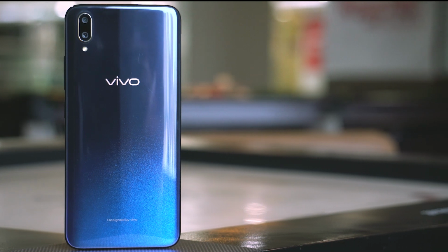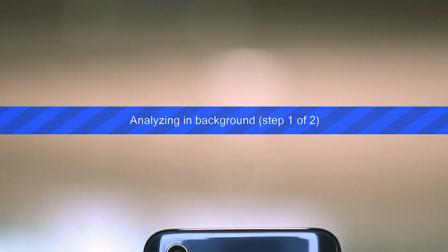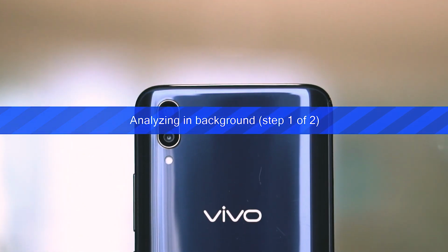So now let's jump into this review. Talking about the design, the Vivo V11 Pro, how do I put this subtly? It's everything that the Poco F1 is not. This is a brand that always values good looks and aesthetics over nerdy, bland-looking designs, even if they're sturdy.